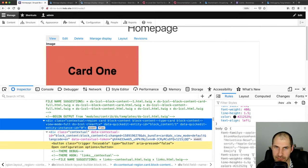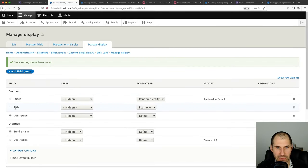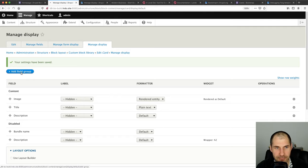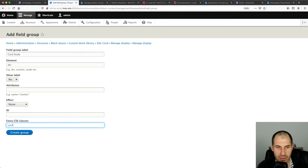All right, so we've done that. Now what we need to do is clean up this markup. Let's remove these, and let's deal with the title and description, because the title and description need to be wrapped with a card body div. Now, how do you do this without writing any custom code? You could use a module called Field Group, which allows you to group fields, hence the name. If we go to here, you can see Field Group, select HTML element, and we'll call this card body, click save and continue, and then add this extra CSS class, and call it just card body.